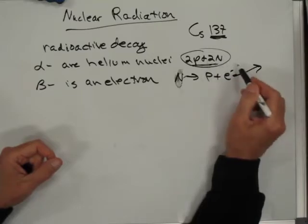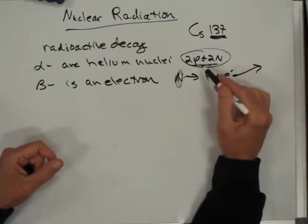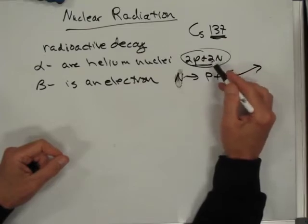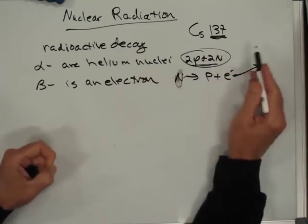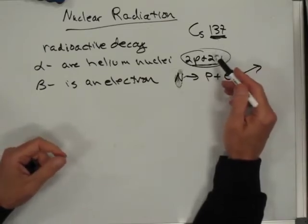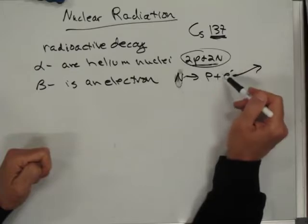It's really the kinetic energy of these when they leave the nucleus that makes them dangerous to us, because if you're exposed to a radioactive material that has this, a helium nucleus can knock protons or neutrons out of the nuclei of an atom in a protein or something and change its behavior. So it's just kind of random damage that you don't want. And so these are really the most dangerous ones. These are next most dangerous.